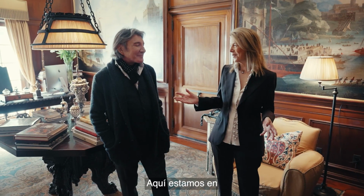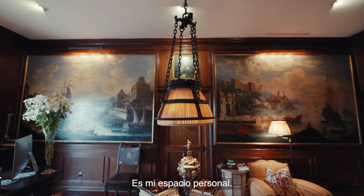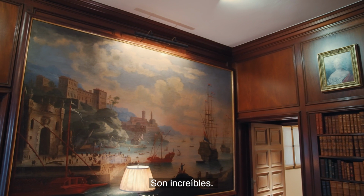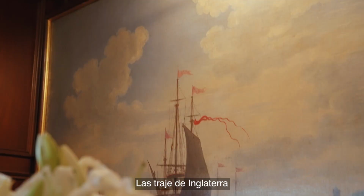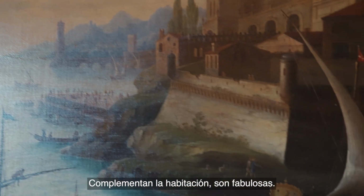So here we are in really one of the most charming libraries. It's sort of my personal domain. These two paintings on the walls, they're amazing. These harbor scenes from 17th century pictures. They just happen to fit here so well. I brought them from England and they make for this kind of wallpaper. They make the room. They're quite fabulous.